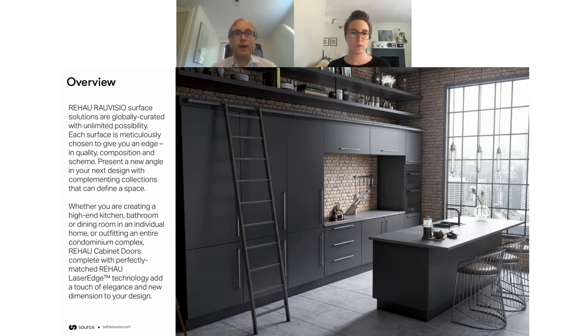The first one is Rehau Edge Banding. Okay, edge banding is one part. The second component is our surfaces. We could say like the boards, the laminates, and then also the third component is our door component or finished goods, right? So the finished components. So the first one is edge banding.